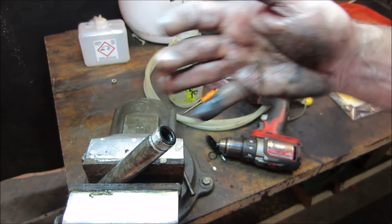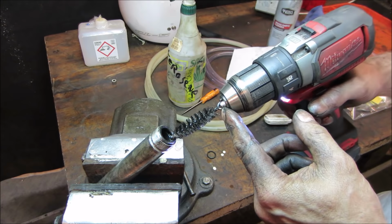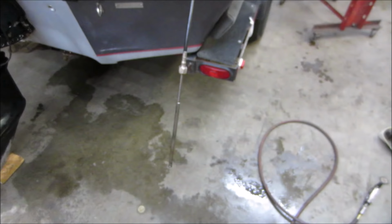Well, I'm going to do my best to work with this setup. I have to. I might even weld a piece of rod or something onto that. There's something to work with. Take a quick little cleanup. Let's see what we get for penetration. It was like that, wasn't it?